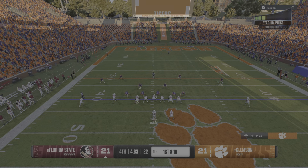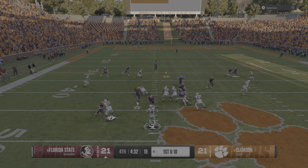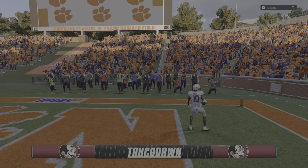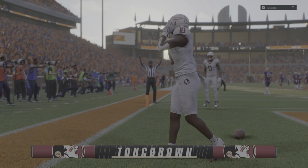On first down, here comes this offense. He's looking to throw it. Got it in the middle. It's Benson. Touchdown, Noles! They've got the lead here in the fourth.